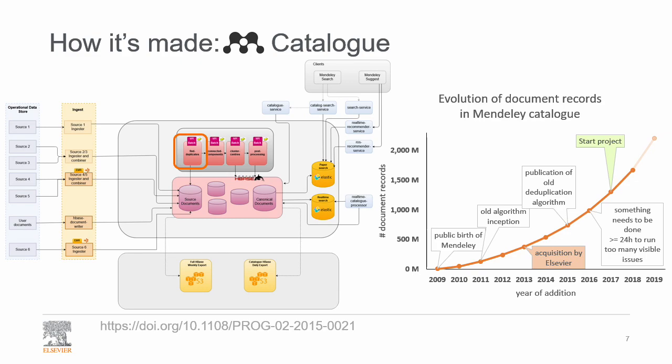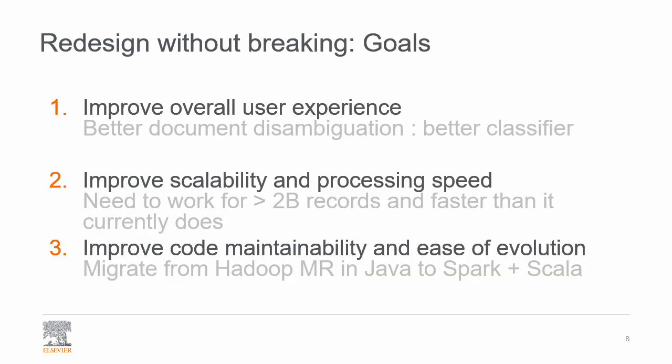One of the difficulties is when this original algorithm was designed, basically Mendeley had about 100 million records. And over the years, we grew and grew and grew. Now we are at about 2.2 billion. And, well, the system doesn't work well enough anymore. So we had a blank slate, and we had to redesign everything without breaking anything, obviously, because there's a service attached to it, and users like it.